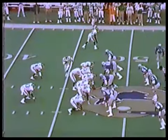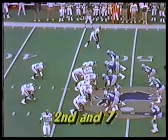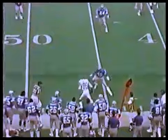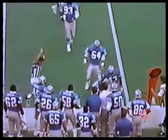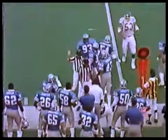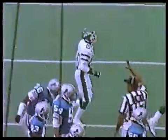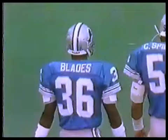Just shy of the midfield stripe for the Jets. Walker, the man in motion. O'Brien looks his way, finds him, and he is spun out of bounds at the 46 by the Lions' Benny Blades. My goodness, we were talking about Blades being active in the last few games, Joe. He's got his work cut out today.